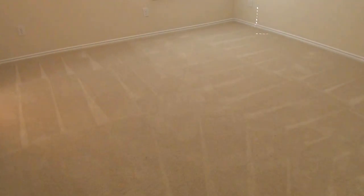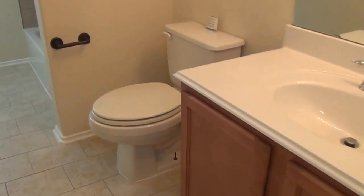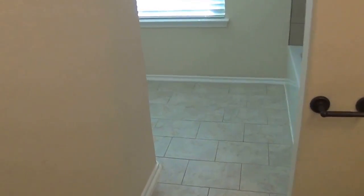And this would be bedroom number four. Again, the paint looks in really good condition throughout the house. And everybody has easy access to a bathroom. We got a shared bathroom between bedrooms 3 and 4, and then the hall bath. Here's again another tub and shower combination, and then this leads out to bedroom number 3.